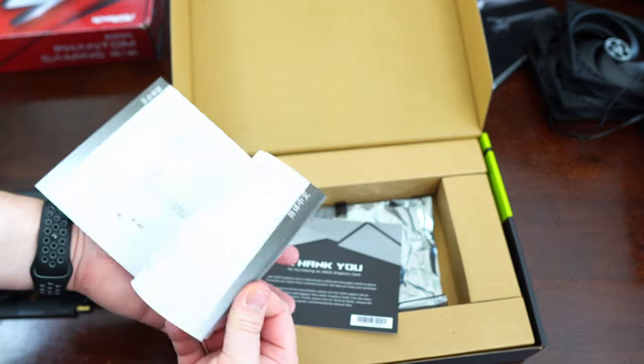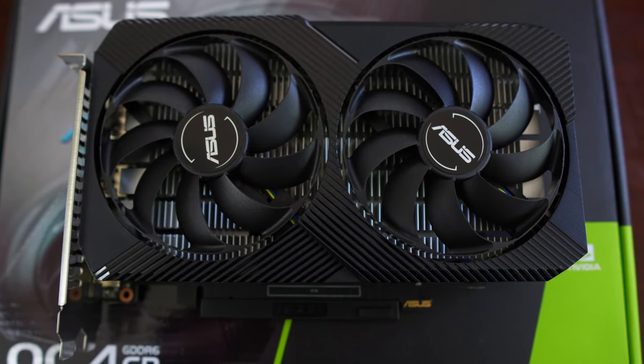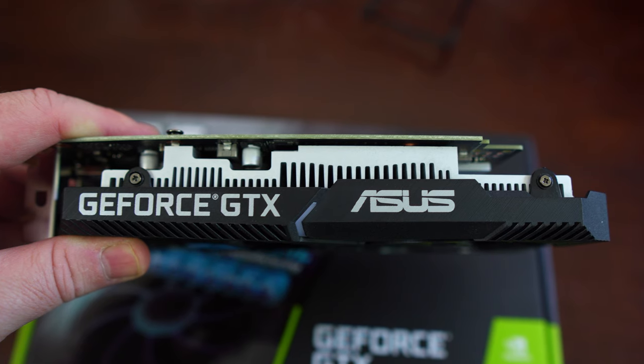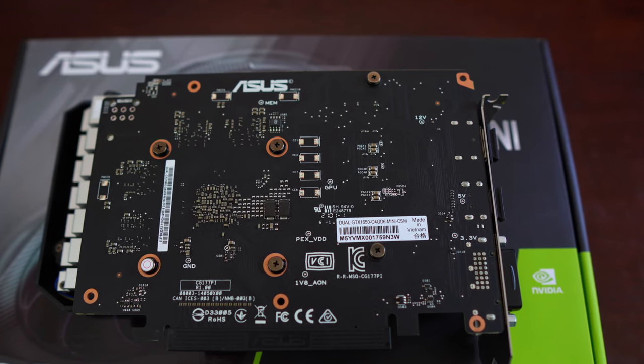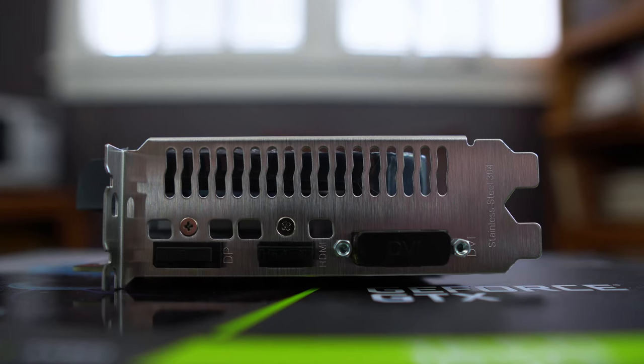Don't expect to play games on high settings at 4K or even 1440p with this GPU. Lower your expectations and hope you can get great frames at 1080p on medium or high settings. Of course, to find out how well this GPU handles games, I'll have to run some benchmarks, which will be presented later on in this video.